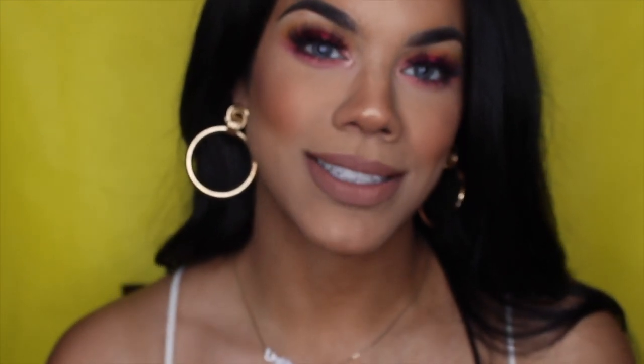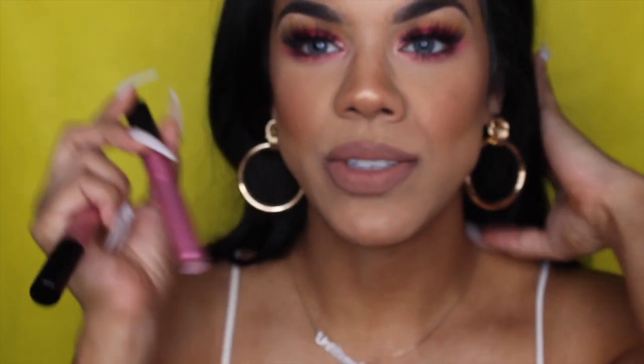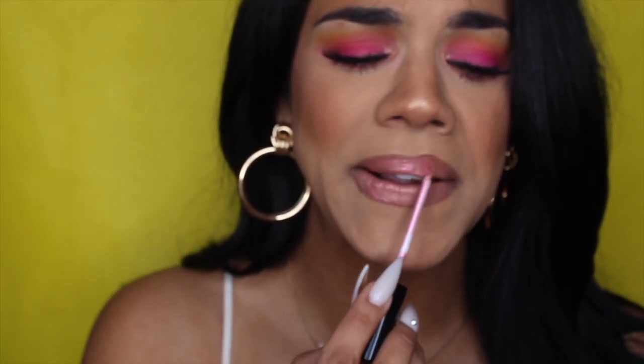And you don't need to do all this. I'm just extra. Yeah, so then next I'm going to use these two liquid lipsticks. The first one I'm gonna be using is called Send Me I'll Go. So I'm gonna put that one on first. And it is so pretty.